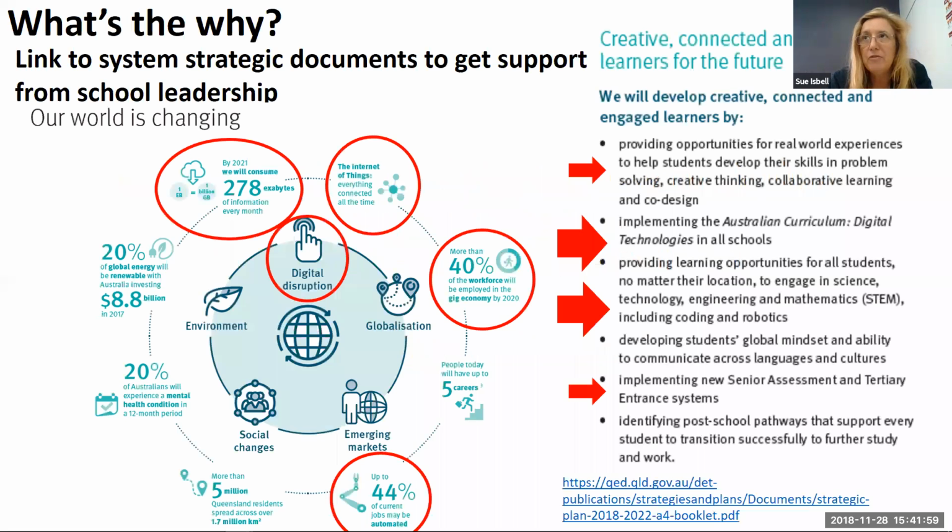For me, a big focus in our college is starting with your why. So anytime we're looking at anything new, we need to talk about our why. And I got really excited when I saw the department's new strategic plan for Queensland, and I'm seeing things like Internet of Things and the gig economy and amount of data, and straight away I thought this is something I can really latch onto, so that when I'm trying to get support from our school leadership and our teams, while as teachers we're not always interested in the strategic stuff, in our school leadership teams, to be able to link through to these documents for me as a head of department is really important.